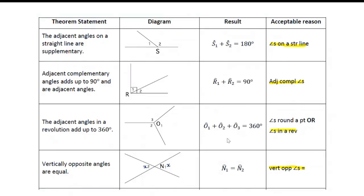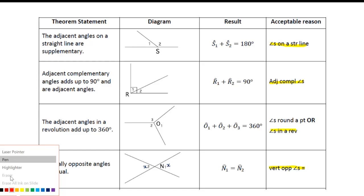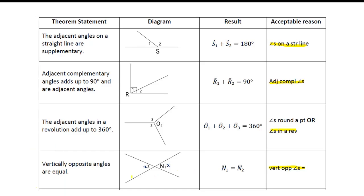In grade 8 and 9, we learned about the basics, that angles on a straight line add up to 180. That angles in a 90 degrees with a little square, little block, they add up to 90. That angles around a point add up to 360. And that vertically opposite angles in a crisscross will be equal. Okay, so that's all the way from grade 8 and 9, which we mustn't forget even going into grade 12. So if I have two lines that crisscross, then vertically opposite angles are equal.